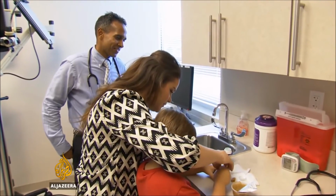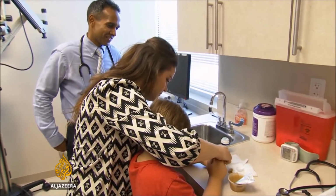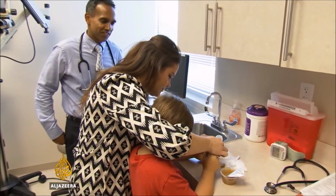His mother Melissa sought out the treatment after years of trying to stop him from coming into contact with peanuts. That big bad boogeyman, your allergy, can be lurking around any corner, it can be on any surface. Everything he touches is potentially life-threatening, so it's very frightening.